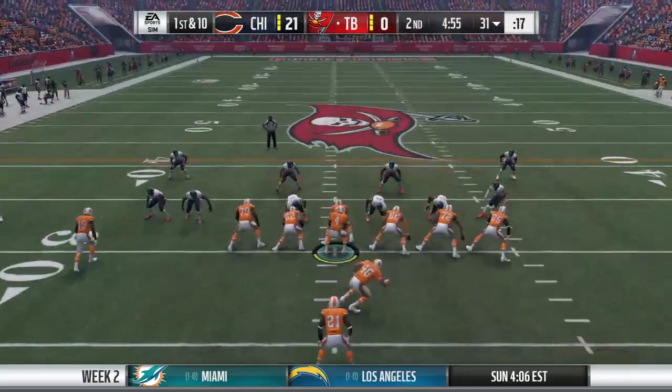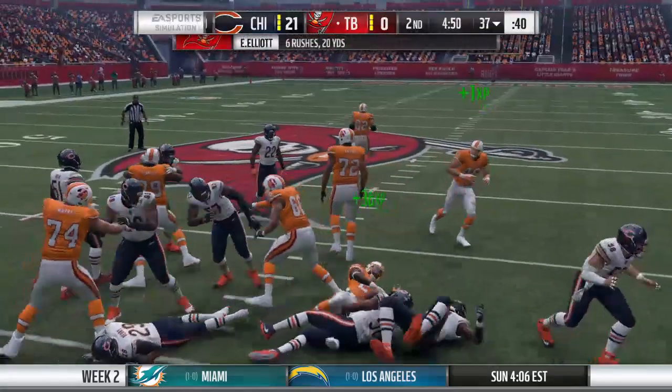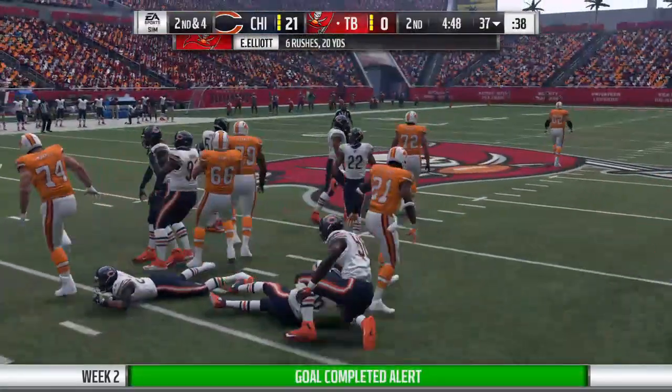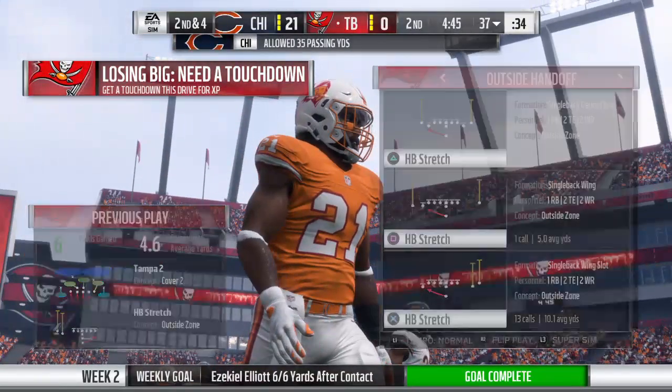Now, still time for him here as we sit in the second quarter. They'll start the drive with Elliott. Found a little room there as he's up to about the 37. He'll get a nice chunk there on the 1st down run, and it's 2nd and 4.